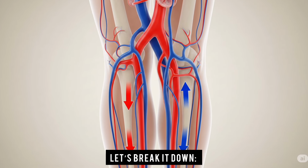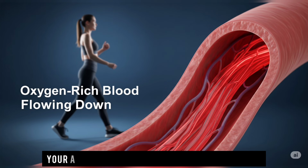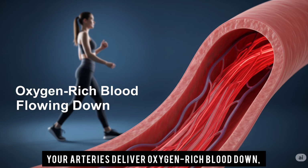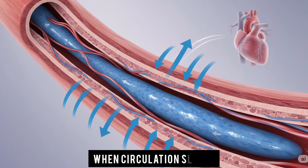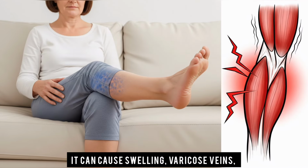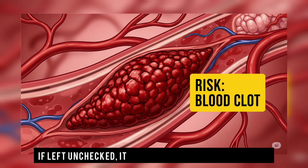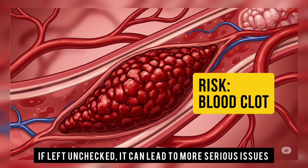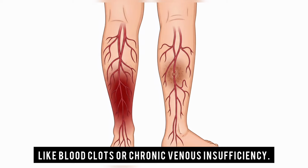Let's break it down. Blood circulation in your legs works against gravity. Your arteries deliver oxygen-rich blood down, and your veins push it back up toward your heart. When circulation slows, it can cause swelling, varicose veins, cramping, and even skin discoloration. If left unchecked, it can lead to more serious issues like blood clots or chronic venous insufficiency.